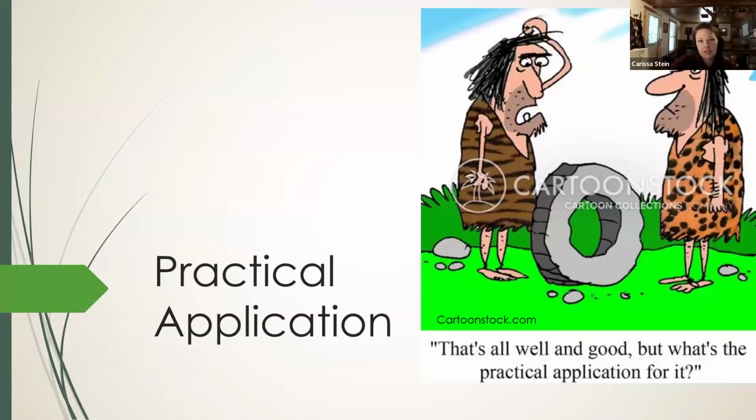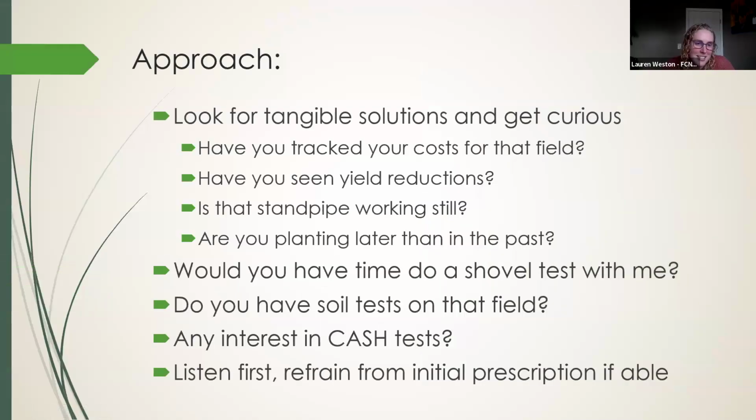All right, practical application. Approach: you're looking for tangible solutions and you're getting curious. Example questions: Have you tracked your costs for that field? Have you seen yield reductions? Is that standpipe working still? Are you planting later than in the past?